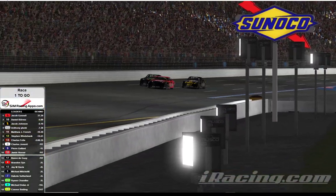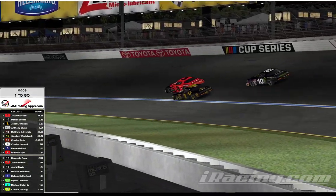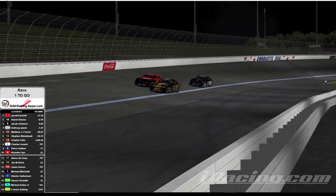Jake Johnson gets a fender underneath the 10 of Bourne. Johnson closes onto the back of the 3 car of Jacob Gosnell. Now looks underneath Gosnell as well. Coming out of turn number 2 onto the back straightaway. It's Jake Gosnell and Jake Johnson side by side. Jake Johnson with the inside line. They come down the back straightaway.